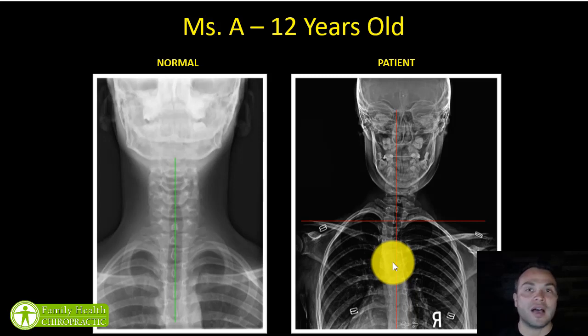She could have easily gone for years without ever getting an x-ray. By the time she's 18, by the time she's 20, 25, this is going to be pretty much set in stone, and she's going to have some pretty severe problems related to her spine just because she didn't have any symptoms. And this is why I'm sharing this story, is because here's an example of somebody who came into my office for low back pain.